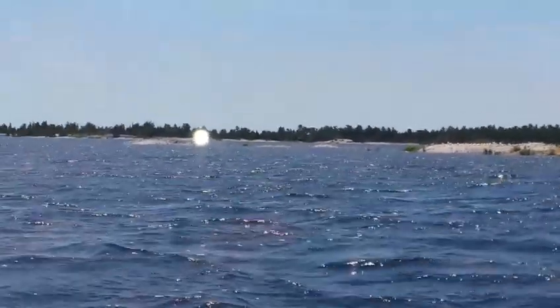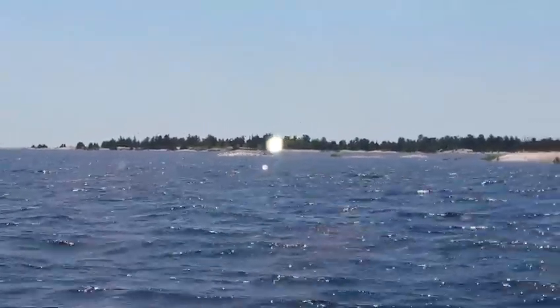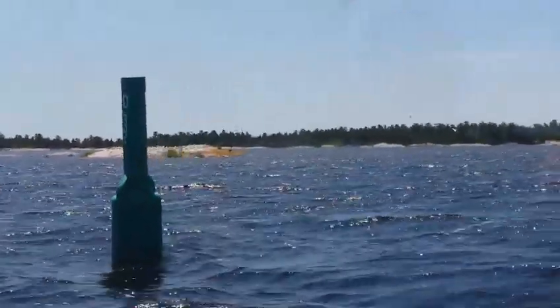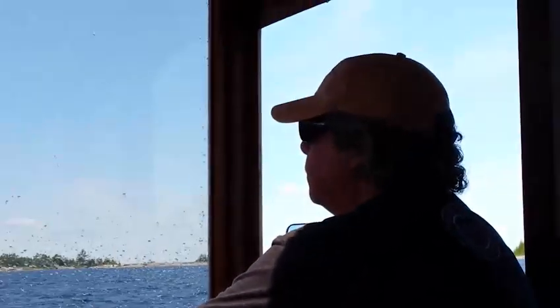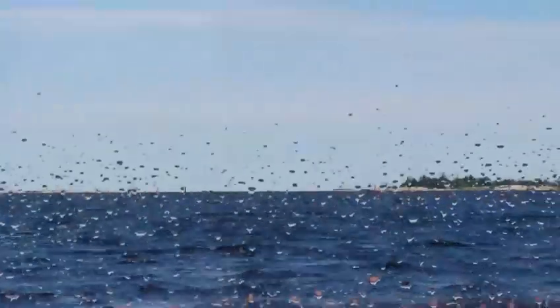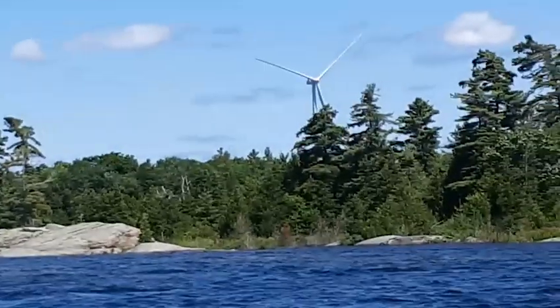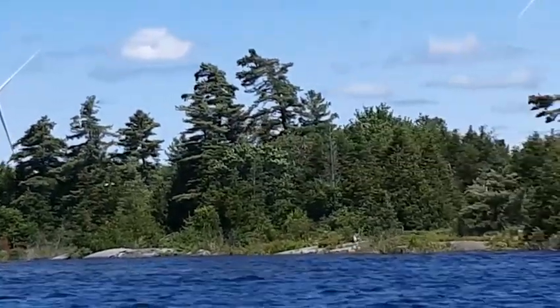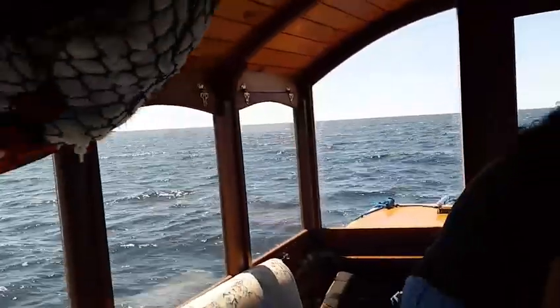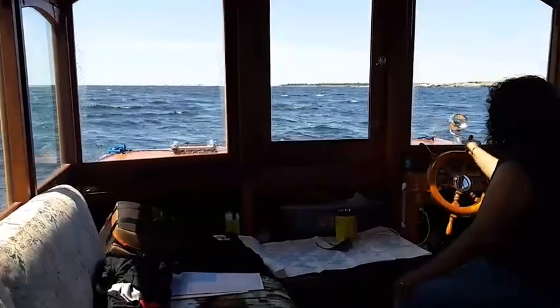Seagull Island. The marker? A bunch of cormorants up front. Seagulls chasing a bald eagle. So this is out in the open-ish waters. Go for a ride with us a bit.